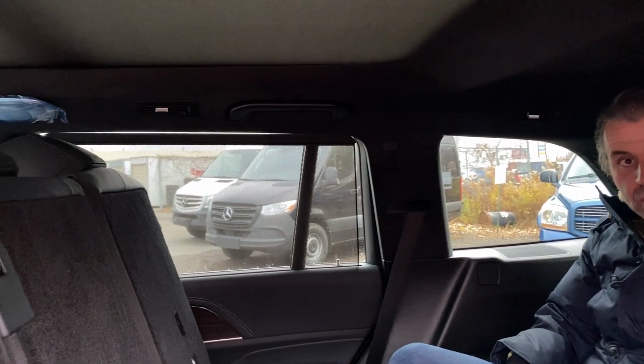The disappointing part in the back, though, I might say, is the fact that they don't offer any climate units for the 3rd row, something that you find in the BMW X7. And of course, you don't get any sunroof in here, so the only thing you're left with is the front panoramic roof.